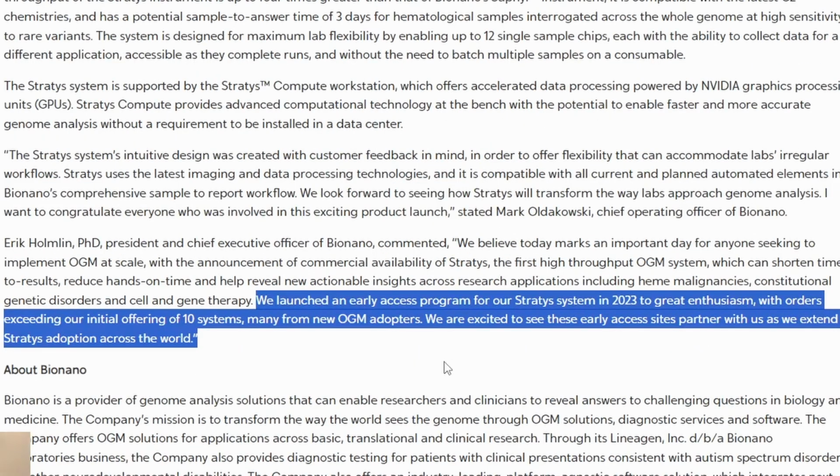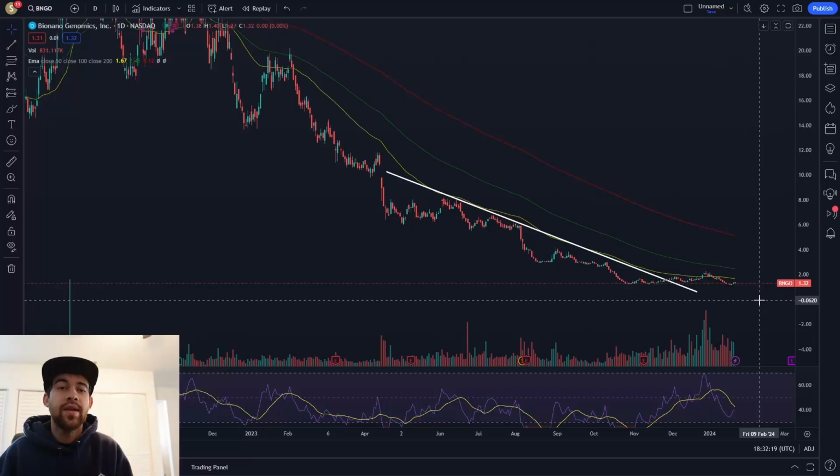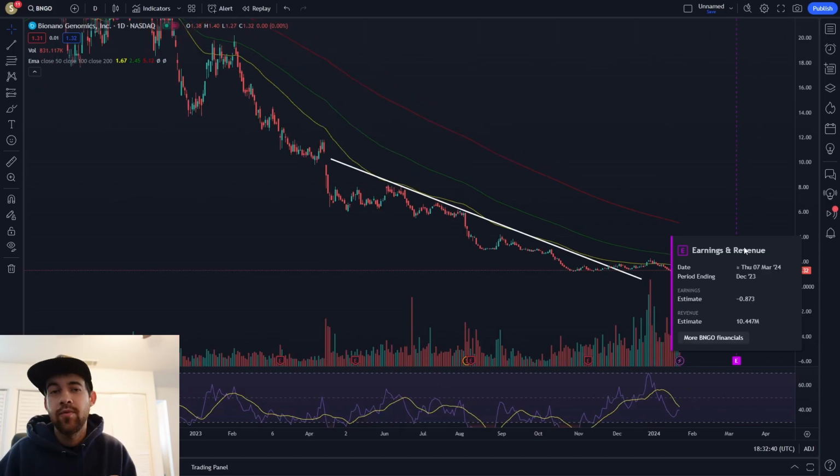The CEO of Bionano said that we launched an early access program for our Stratus system in 2023 to great enthusiasm, with orders exceeding our initial offering of 10 systems, many with new OGM adopters. We are excited to see these early access sites partner with us as we extend Stratus adoption across the world. Now, while that all sounds great and Bionano has a lot of potential there, they still have a lot to prove. They still have to get into profitability, and it's likely going to be a long road. One positive here is they're expecting their first 10 million revenue quarter, but earnings isn't until early March, so we're going to have to wait and see if they can actually break that 10 million finally.